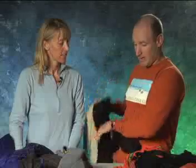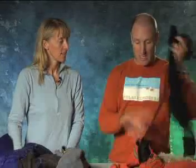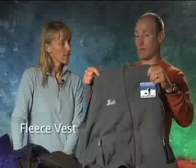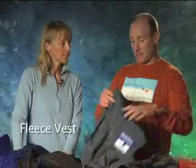So these two are going to go away. All right. So that goes against my body. This is in my backpack in case I need to change to something a little bit warmer. I have this in my day pack. This is an extra insulation layer. It's a fleece vest. Has nice big pockets. It allows me to keep my core really warm.